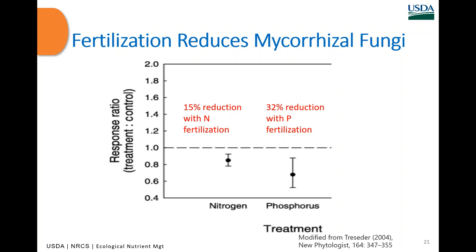Right. Okay, thank you. With mycorrhiza, high levels of available, soluble P in the soil has a higher impact on mycorrhiza than nitrogen itself. Yeah, according to this study. There are others that show different amounts. It would be different in different environments with different plants for sure.